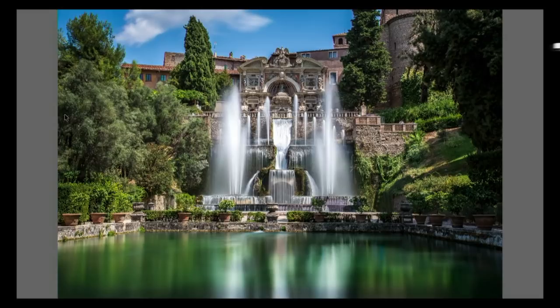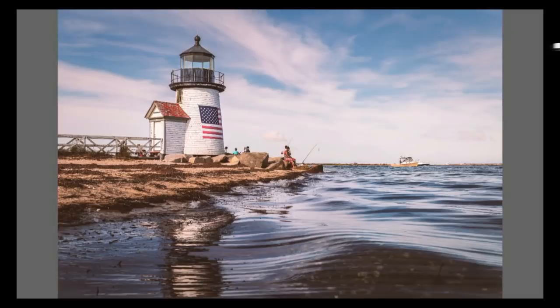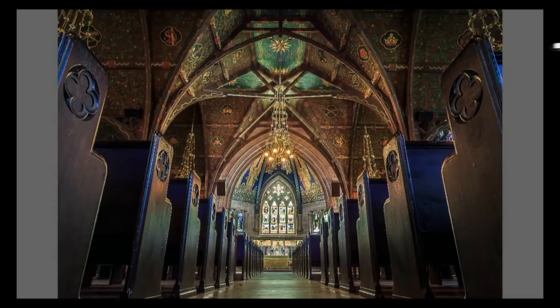Look at that. I want to say that's somewhere outside of Italy, because I swear we looked at that as a location. That is not in Italy. I think it's in Canada.